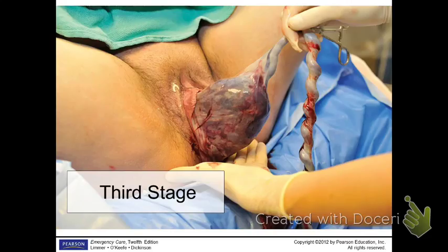Third stage is the birth of the placenta. So we talked about the placenta, we talked about how it's attached via the umbilical cord. The placenta is usually born, I say born, but it's essentially the same thing. The mother will give birth to the baby, and then usually 10 to 30 minutes later, she'll have another set of contractions and another process, and the placenta will be born as well. And you can see it there. That's what one looks like with the umbilical cord attached to it.